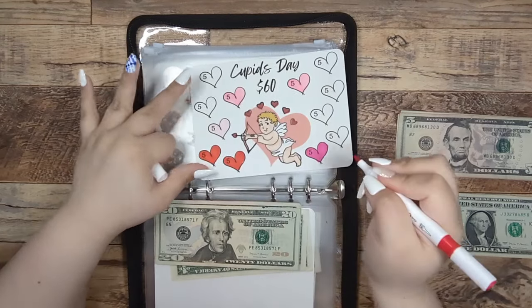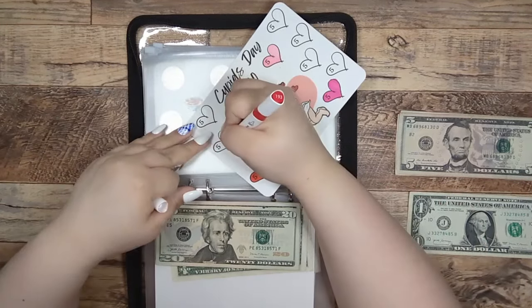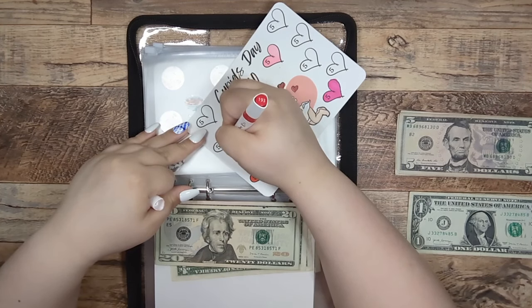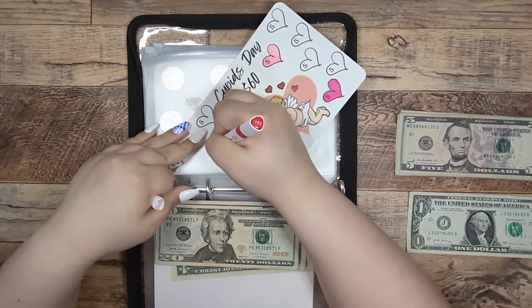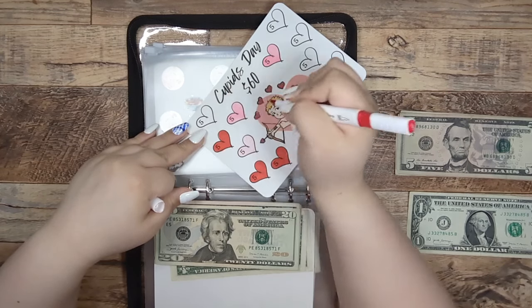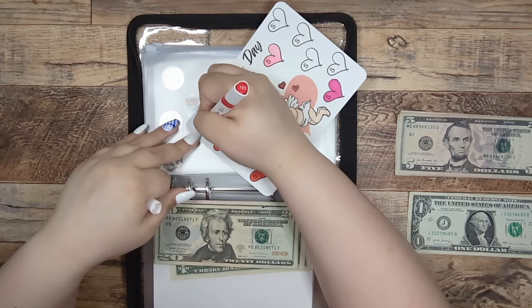All right, I'm excited for Easter. That is coming up at the end of March. I love St. Patrick's Day because I typically go to a little festival in my town, and hopefully I don't work that day. I don't know. I'd have to check my schedule.